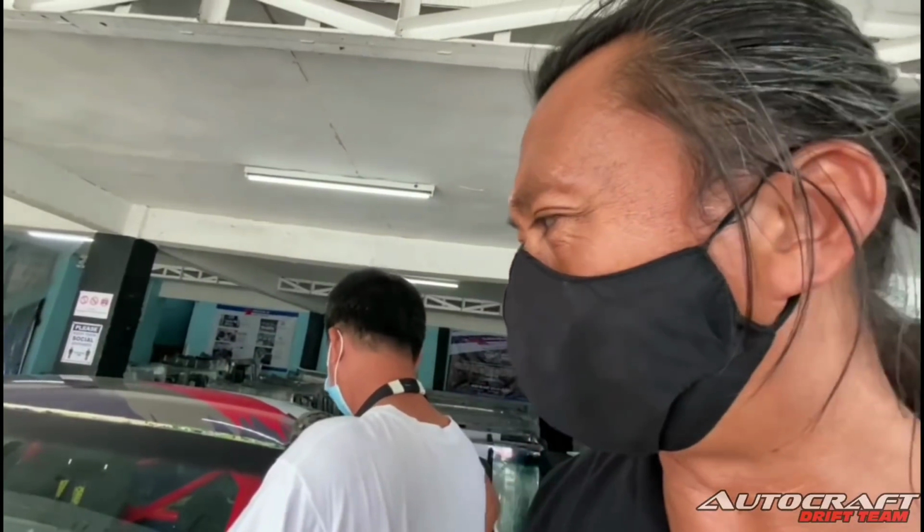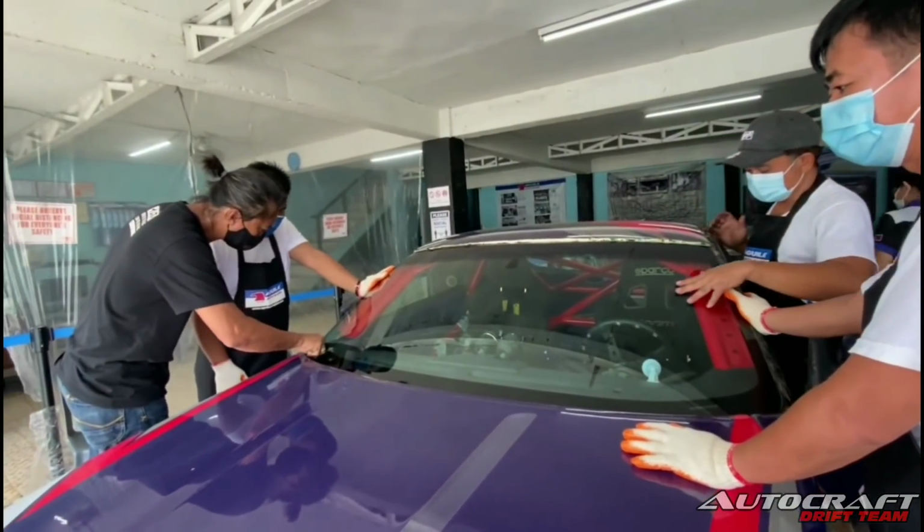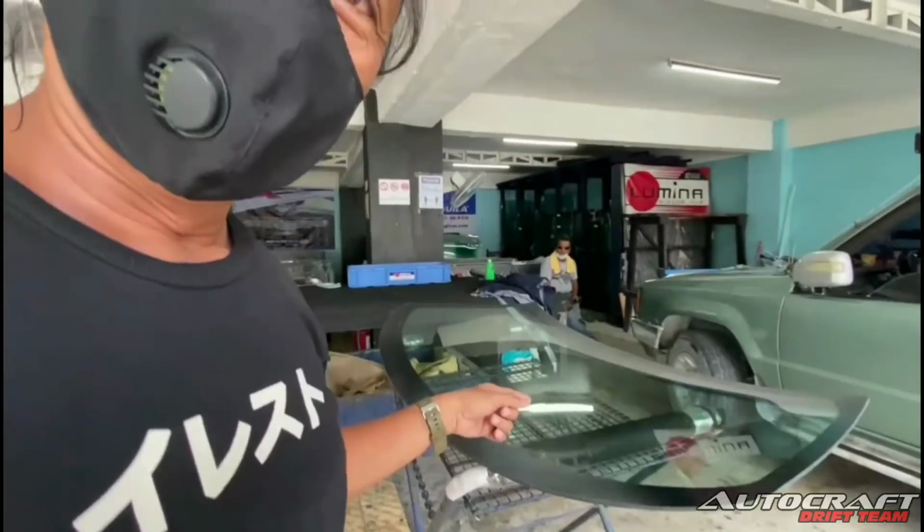Good thing they have one piece on stock. Okay, finally we're here at Aguila Auto Glass in Balibago, Angeles City. And the car is right there. I spoke to the manager, June. He asked if they have anything available for the C33. And you know what he said? Yes! So they're gonna be installing it along, and then we're gonna talk to June and ask him a few questions. Buti meron silang stock.